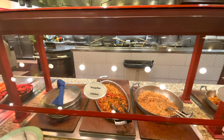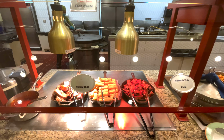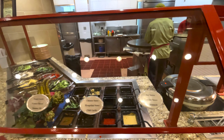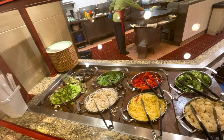I will say that I have been to this buffet more than probably most of the other buffets. I basically grew up here. I think of this buffet as more of a locals buffet, to be honest. But this food smelled so good. There was never a time where I was standing in this buffet where it didn't smell good.